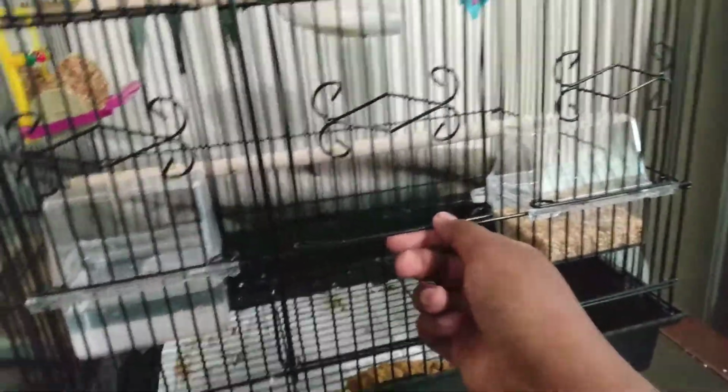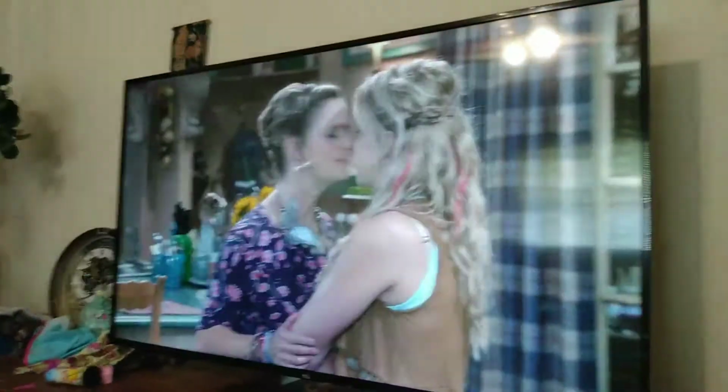Sometimes this cage gets stuck. So, that's the video, a video of birds and trains, and we're also watching Fuller House. Well, I wasn't. It was the only thing on TV.